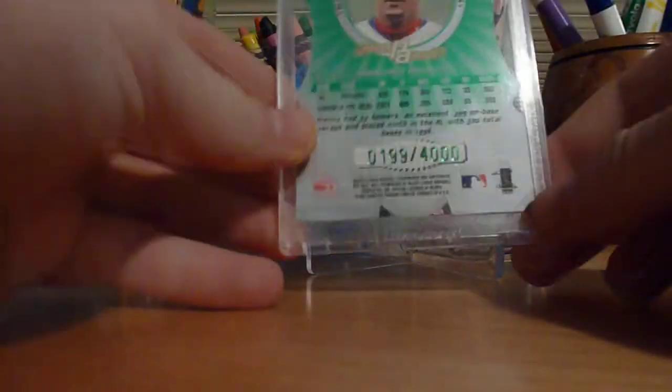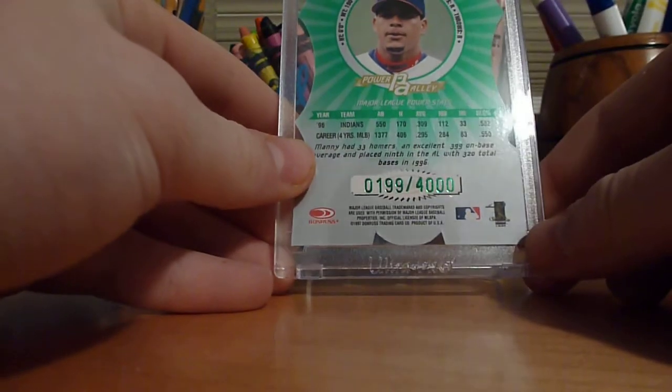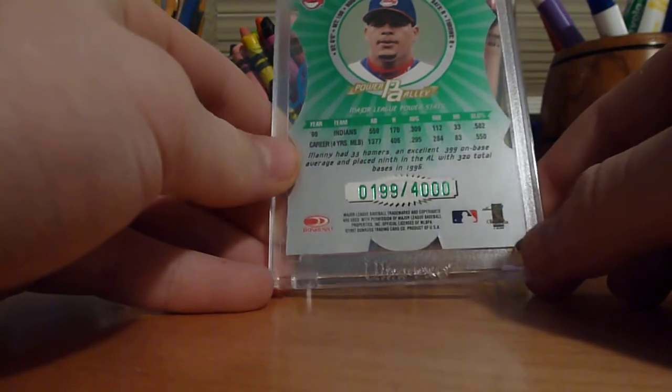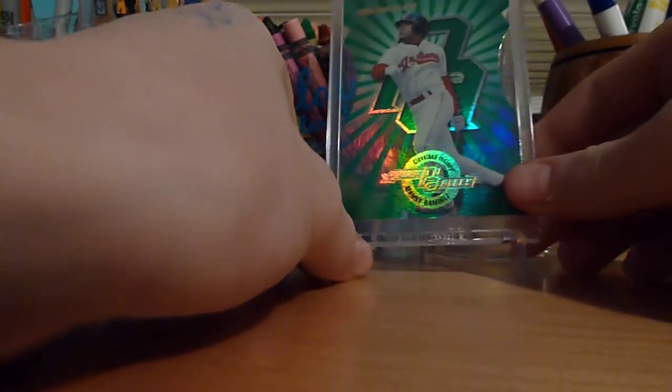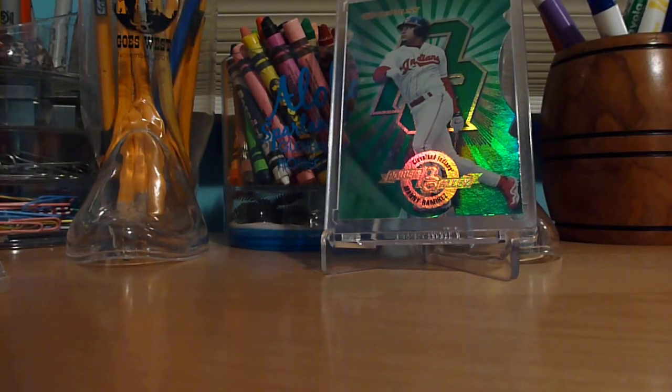That is numbered 199 out of 4,000. And each of these ones, there's only 250 of the die-cut version. So very happy to pick up that card for my set. So there's the quick five cards that I picked up from eBay in the last couple weeks.